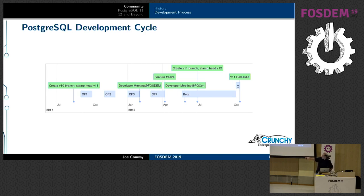As part of the development process, we have a number of these commit fests, CF here: CF 1, 2, 3, and 4. I'm going to go into that in more detail, but commit fests are where we focus as a community on reviewing patches that other people have submitted, getting them cleaned up to the point where they can be applied, and getting them committed. So we focus on what everyone else has provided during those time frames, as opposed to what the committers themselves maybe want to work on. And in recent years, even the committers have tried to put their patches into this commit fest process, which I'll describe later.